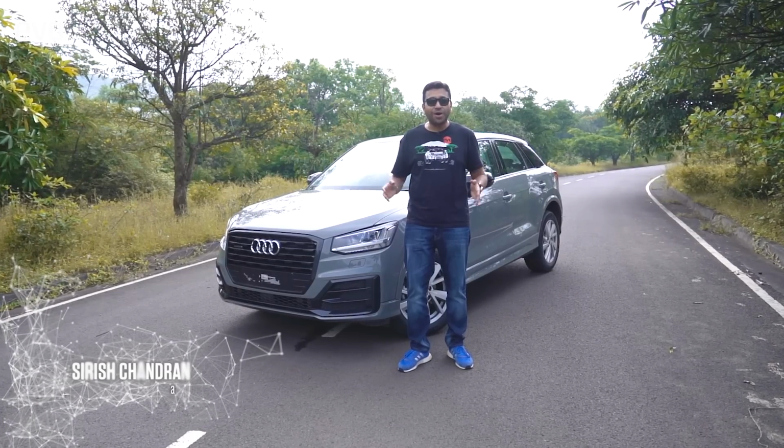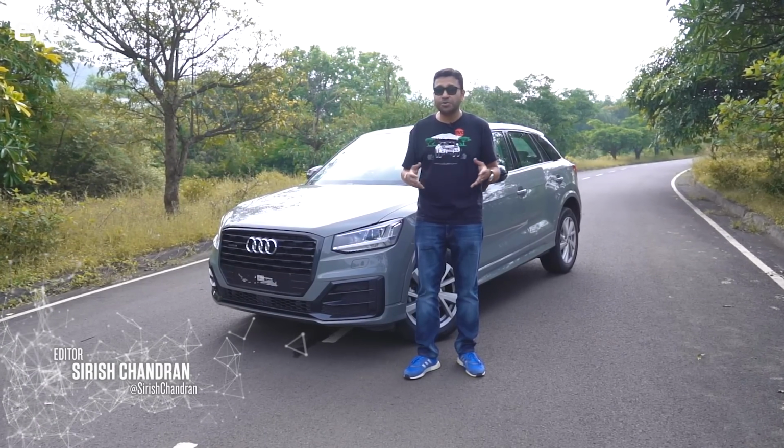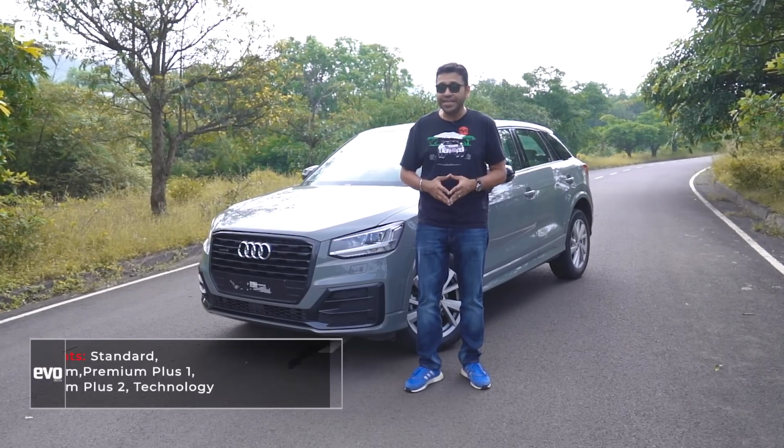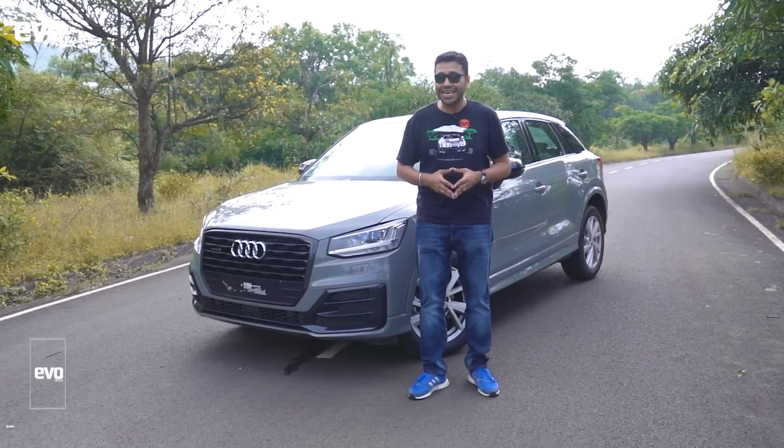Say hello to the baby Audi, the Q2. It has been a long time coming. In fact, we expected this to come to India around 3 years ago, but it's finally here in 5 variants. Prices starting from 35 lakh rupees going up all the way to 48 lakh rupees.